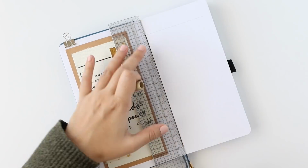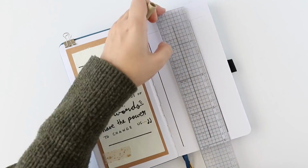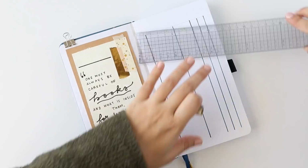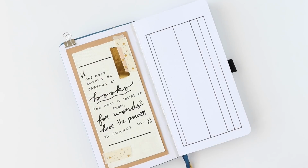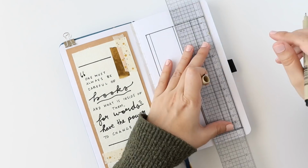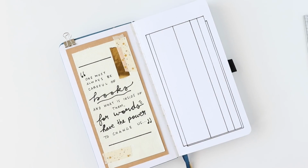The first official spread in this journal is a spot for me to keep track of the books that I read. To create it, I started off by making a basic table with columns for writing in a book's title, what I rated it out of 5, when I started it, and when I finished it.